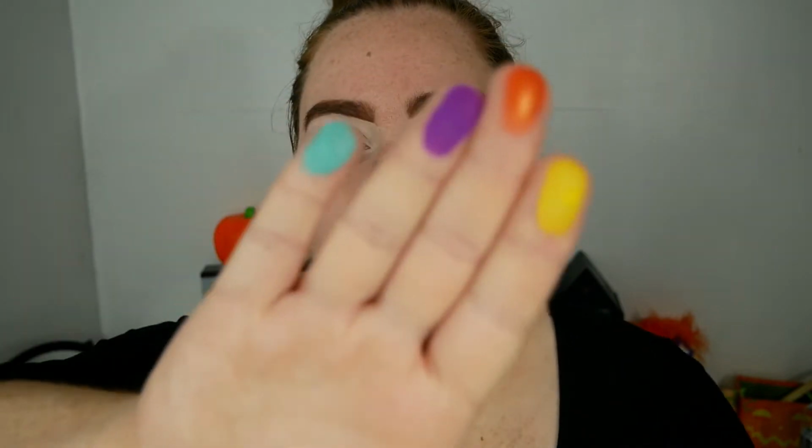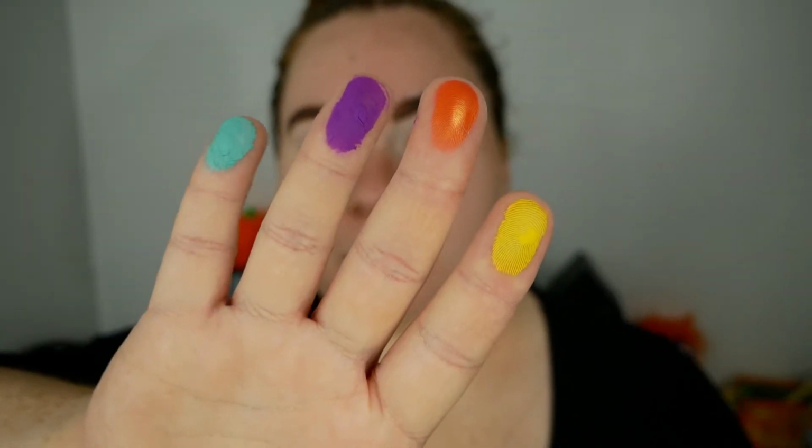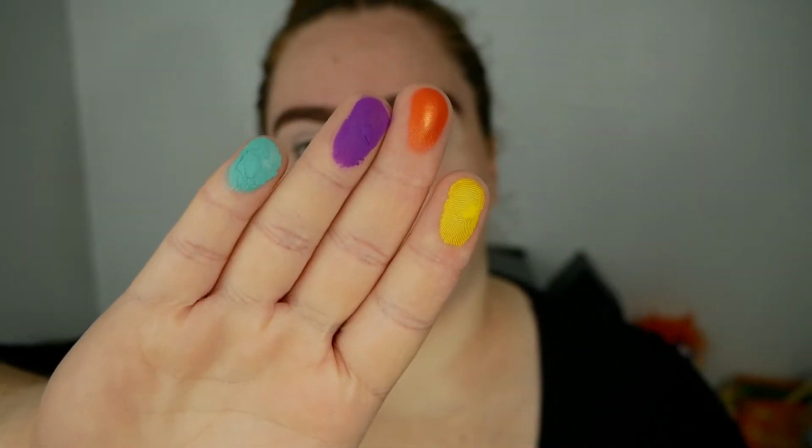Okay, so let's get into some swatches. I'm not going to swatch all 40 shades. That's too many. I like swatches personally, and as much as I would like to sit here and swatch all 40 for you, I'm not going to. I will tell you, they do feel a tiny bit chalky. Some of them feel a lot more smooth than the others. Okay, so this is what it looks like on my finger. So they look pretty nice.